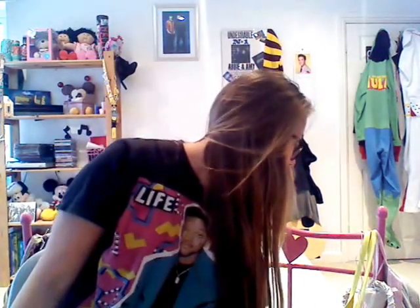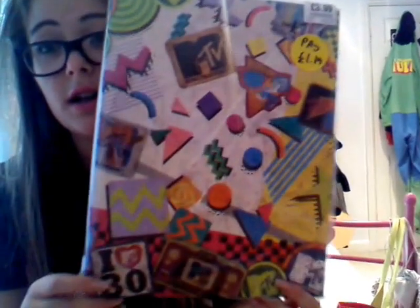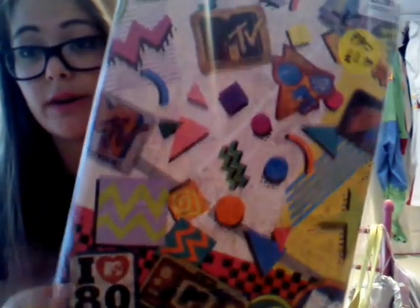Okay, then there was like a little sale rail going on, so I bought some MTV pencils and a little pencil sharpener for 59p. I thought that was really good, so I got that. And also, I've been looking for a folder to keep my history course work in, so I've got a little MTV folder for that as well. That was £1.19.